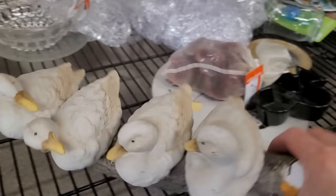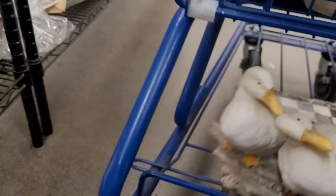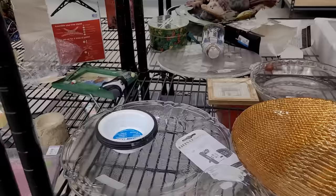Here is a lovely family of ducks on a branch. Unfortunately, the very end one is missing. That is such a shame because it's a lovely, lovely piece. I do want to know who makes that and its value in perfect condition. So I'm going to pop it under the cart on the chessboard and go to eBay to look it up in just a minute. Let's finish the shelf here.